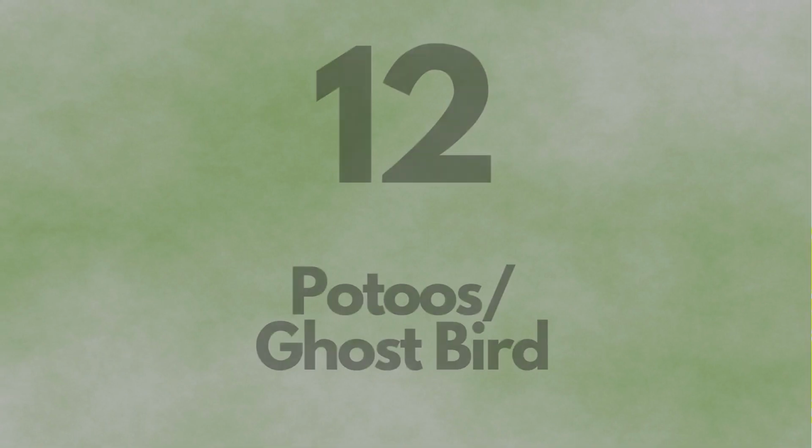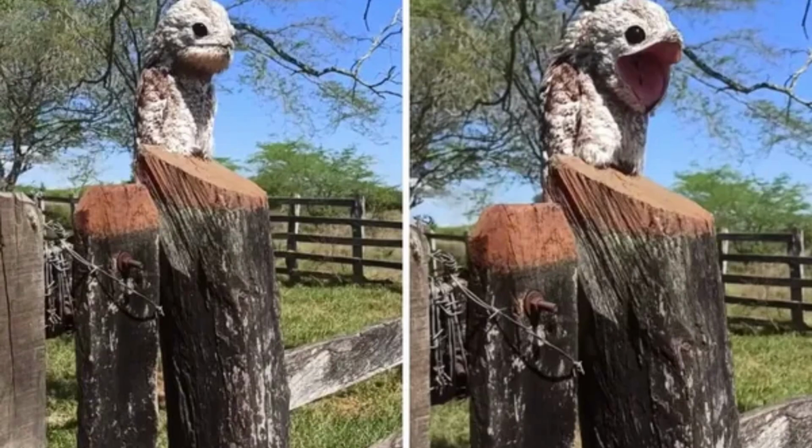Number 12. The potoo, or ghost bird. The potoo is a mysterious ghost bird that lives in the dark, shadowy forests of southern Mexico, northeastern Guatemala through most of Central America and South America, and is most active at night. The great potoo has a large head and its eyes are also very large with a brown to yellow iris. It looks like an owl but does not belong to the same family. They are related to the nightjars and frogmouths.